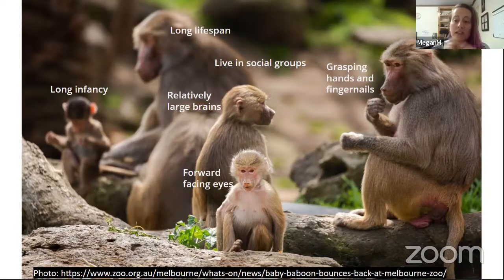And then we have forward-facing eyes. Forward-facing eyes are really important for depth perception. A really good way to practice your depth perception is if you close one eye and try to catch a ball, it's a lot harder than when you have both eyes open. So that's an experiment you guys can do at home with your family, is try playing catch back and forth and then close one eye and see if it's as easy when you start playing catch again. That two-eye perspective, both facing forward, is really important for that.